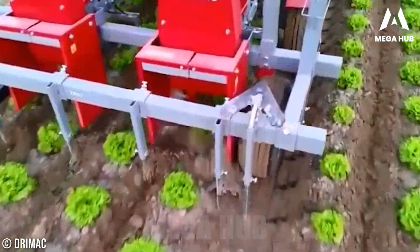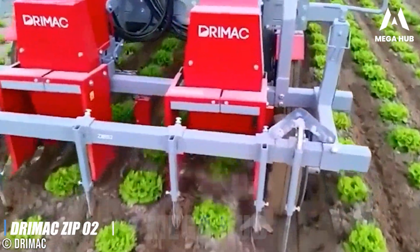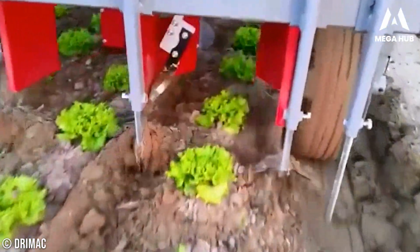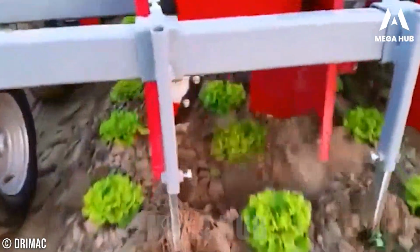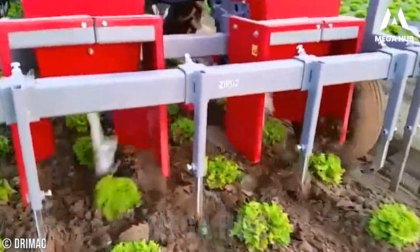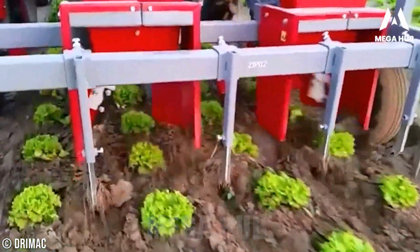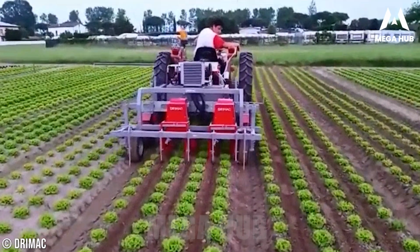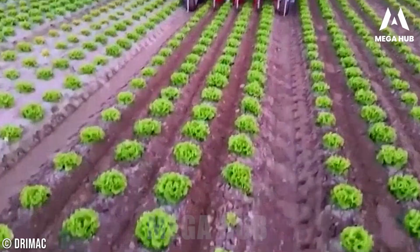Information regarding the use of the DreamAct Zip02 for mechanical weeding and lettuce cultivation is a testament to the progress in adopting environmentally friendly farming methods. The fact that machinery like the ZIP02 can adapt to various soil conditions has the potential to replace traditional weeding methods, minimizing negative impacts on the soil and ecosystem.